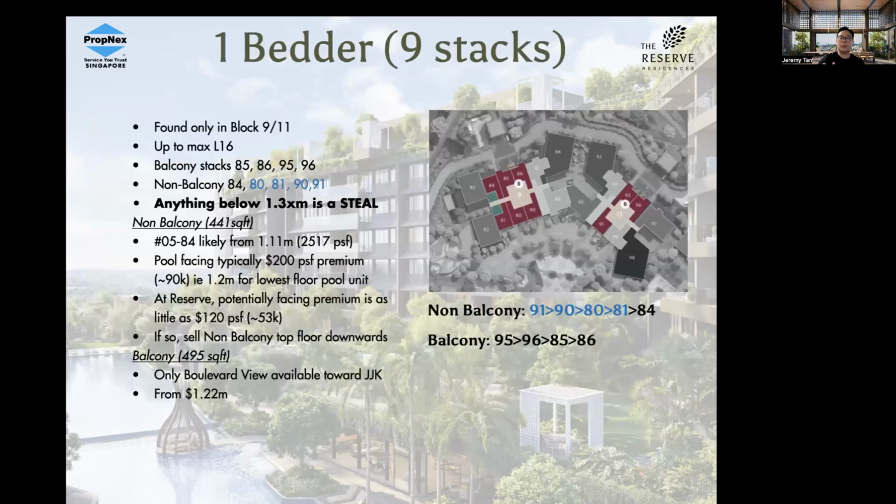Okay, so now I will touch on simplifying the development. When it comes to the one-bedders, very simple. They are found in two kinds, 9 stacks in total, found in blocks 9 and 11 only, and the maximum is up to level 16. The price jump is about $12 per square foot, which means about 5K, 6K per floor only. It's a very low price jump, because a lot of developments now have a 10K or maybe even 20K per floor jump. But here you should be looking at 5 to 6K per floor.